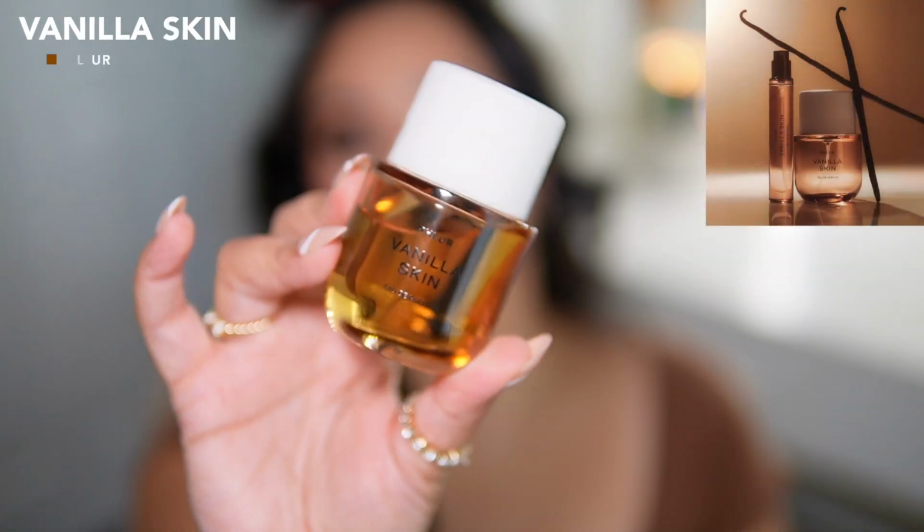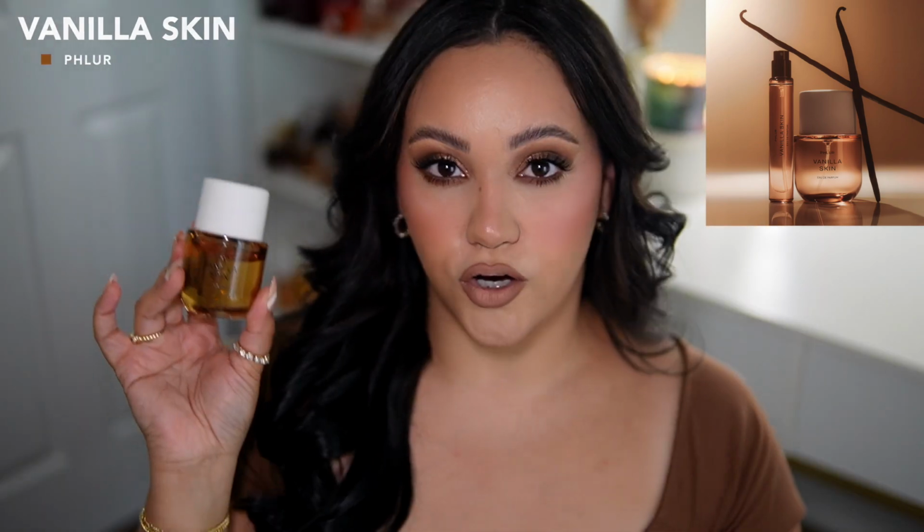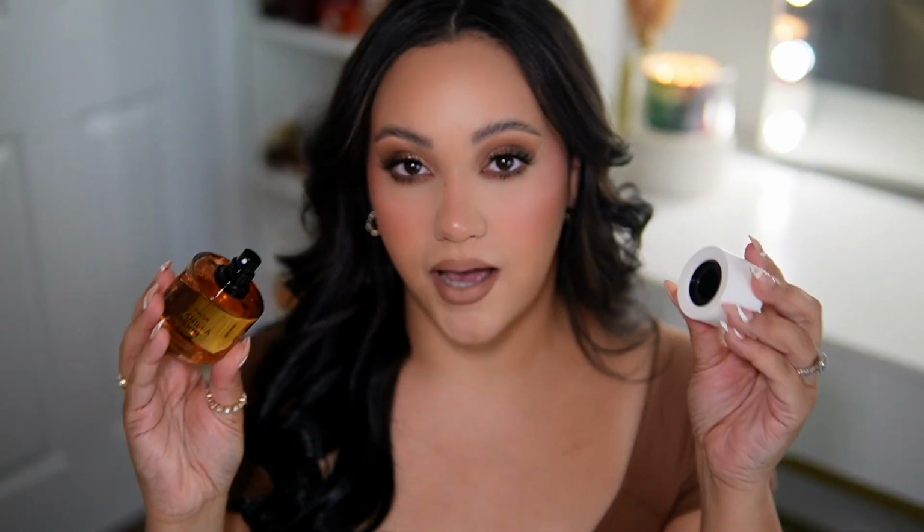But today we're going to be talking all about the latest release, which is Vanilla Skin. So here is the bottle for Vanilla Skin. I really love their bottles. They are pretty heavy. They're weighted. The cap is magnetic, so it feels very nice. It doesn't feel cheap or anything.